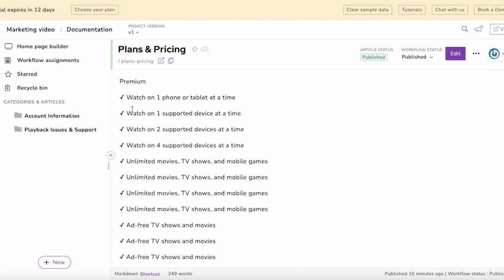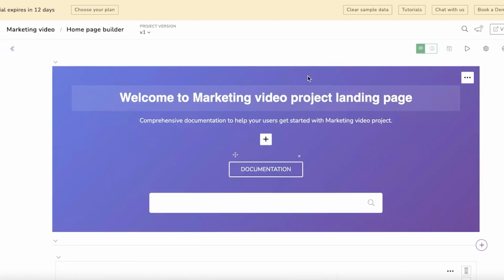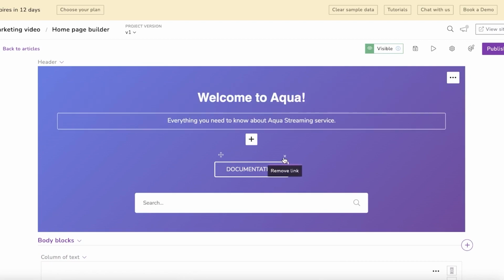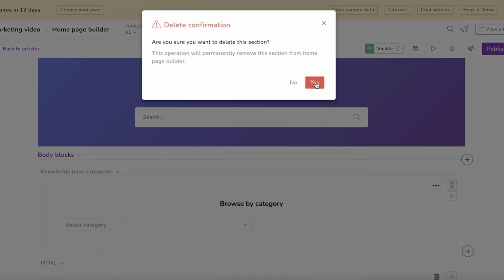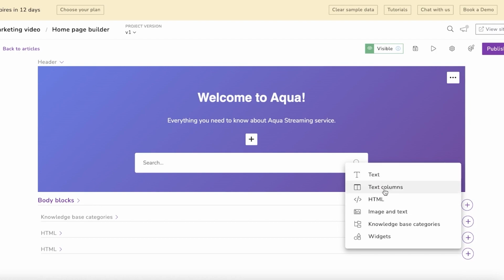So once you have done that, I can click on my homepage builder, and this will open up the homepage, how it's going to look like. So I'm just going to change this. After that, I'm just adding this basic section. Below that, I have a column of text. I'm going to remove this section because I really don't need it, but we have this body blocks, and I can just click on add, and I can click on knowledge-based categories.